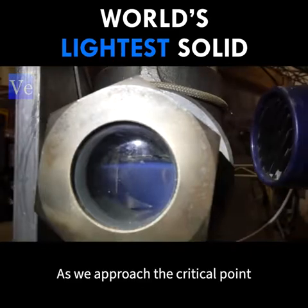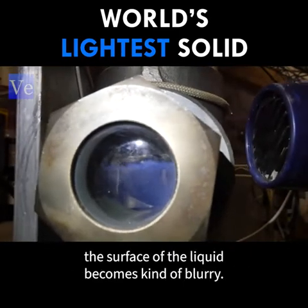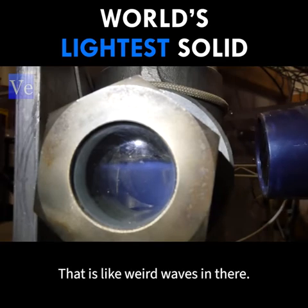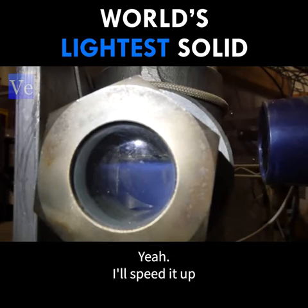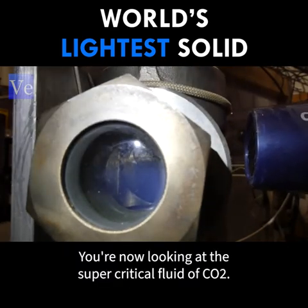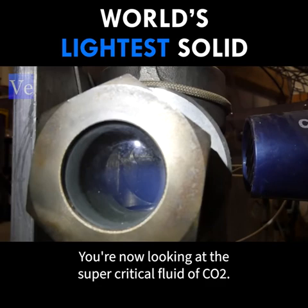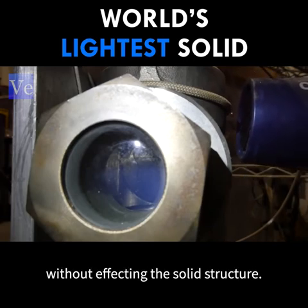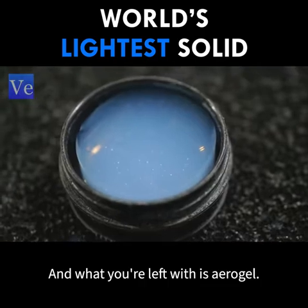As we approach the critical point, the surface of the liquid becomes kind of blurry. Weird, huh? There are weird waves in there. I'll speed it up so you can watch the surface disappear altogether. You're now looking at the supercritical fluid of CO2. In this state, the CO2 can be vented without affecting the solid structure, and what you're left with is aerogel.